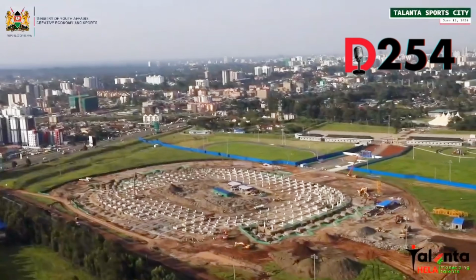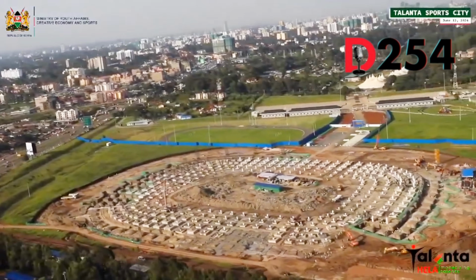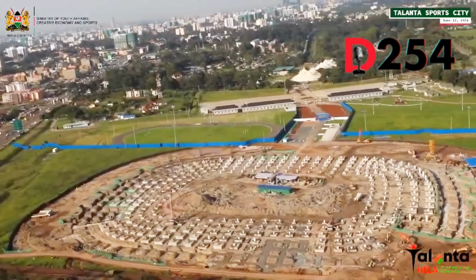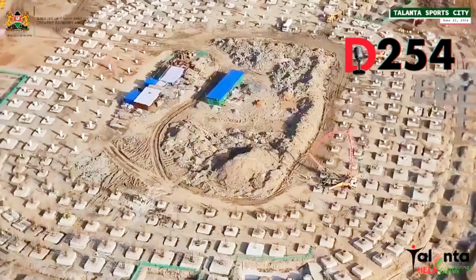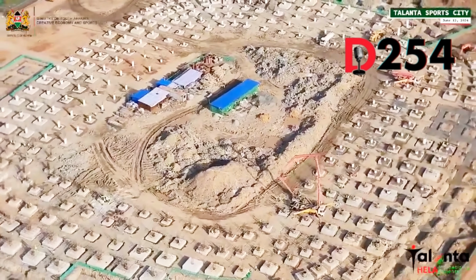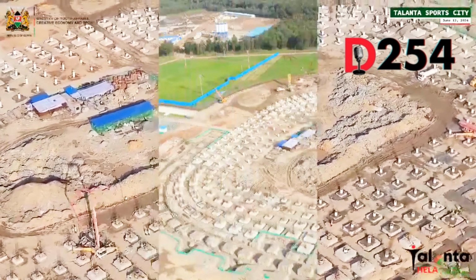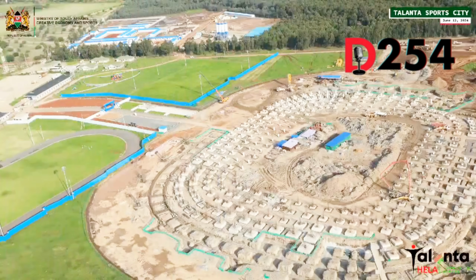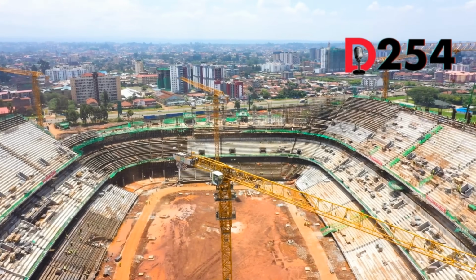A few months ago, this was just a patch of open ground at Nairobi's Jamhuri grounds. It was dusty, quiet, and mostly forgotten. But today, it's the heartbeat of a bold vision. A dream to build one of Africa's largest and most modern stadiums right here in Kenya.